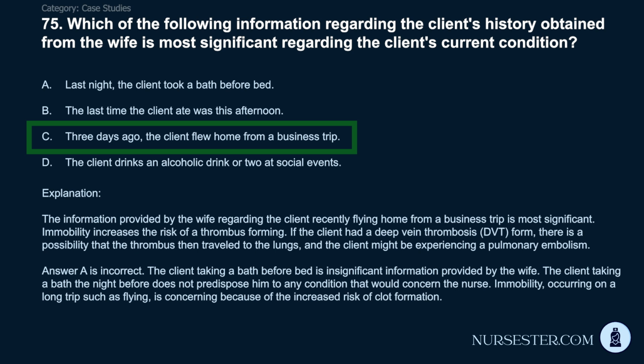The information provided by the wife regarding the client recently flying home from a business trip is most significant. Immobility increases the risk of a thrombus forming. If the client had a deep vein thrombosis, DVT, form, there is a possibility that the thrombus then traveled to the lungs, and the client might be experiencing a pulmonary embolism. Answer A is incorrect. The client taking a bath before bed is insignificant information provided by the wife. The client taking a bath the night before does not predispose him to any condition that would concern the nurse. Immobility, occurring on a long trip such as flying, is concerning because of the increased risk of clot formation.